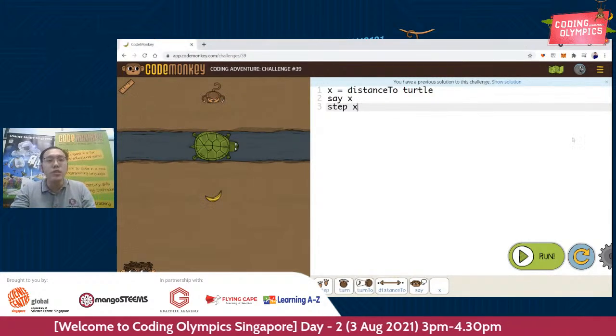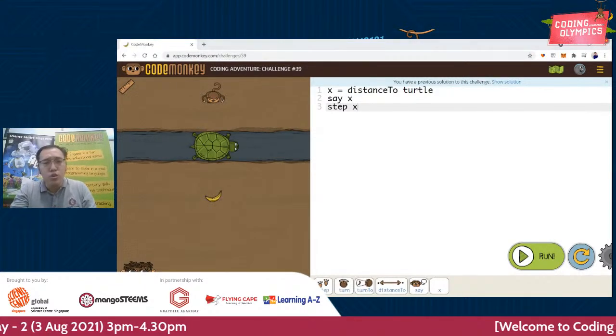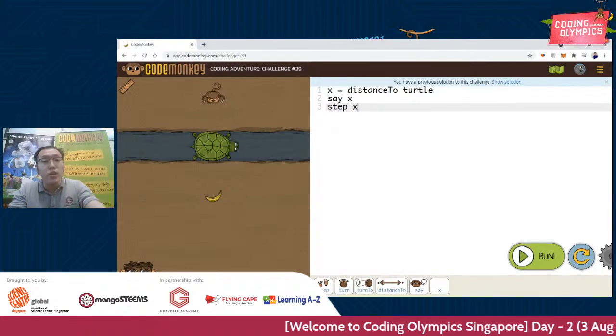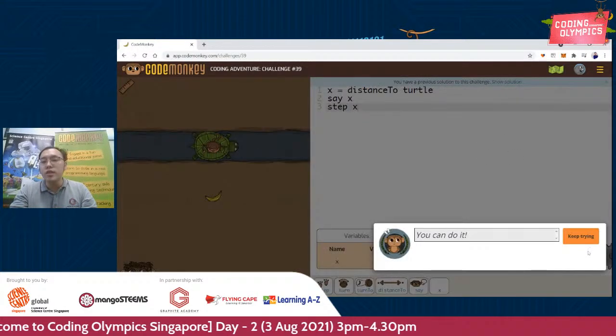So now this is challenge 39. On challenge 39, we notice right now there is a new function, distance to. Now, what is distance to? We don't know what is distance to. So let's just run the code, right? So let's run the code and see what happens. So distance to represents 8, and it says distance to turtle.